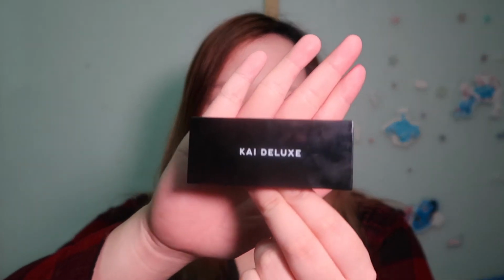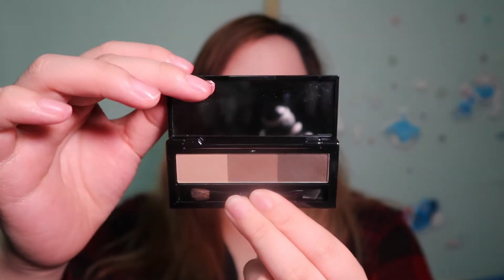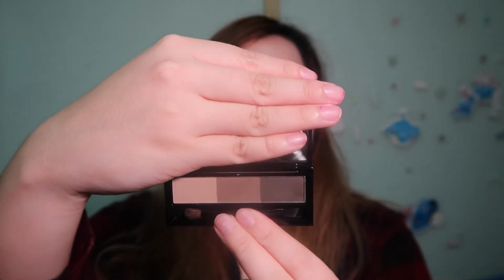Okay, so my camera just died, so I went to charge it for like 10 minutes, and I'm back with talking about brows, I think. This one is the pressed powder that I got, in the shade number 1 Coffee. It's just like a 3 shade powder for your brow. I'm just gonna do it behind the camera, and I'll be right back and talk about how I think about this product.